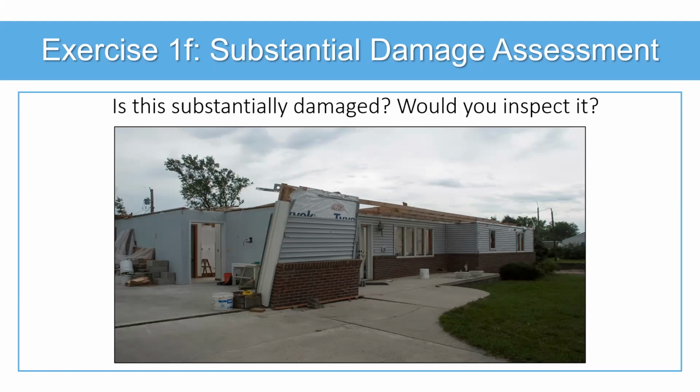Enough of the superstructure was still in good shape. So this one barely didn't cross the 50% threshold. But definitely the community inspected this and looked inside. Yep, now it's a convertible. Absolutely. Okay, I think there might be one more.